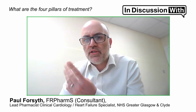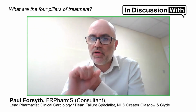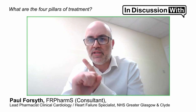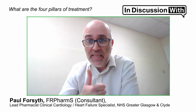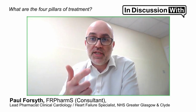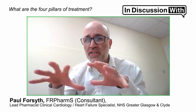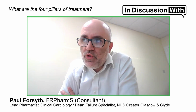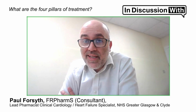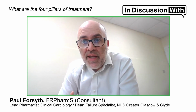So we know 4 main drugs do this, and they are essentially something called a RASI blocker, which is either an ACE inhibitor, an angiotensin receptor antagonist, or something called an ARNI. So that's one of the 4. A beta blocker, SGLT2I, and an MRA. So there's 4 different drugs that all work in a different pharmacological pathway to improve the syndrome of heart failure.